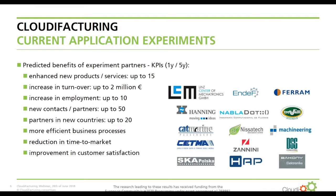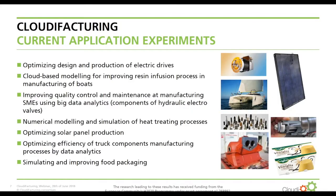So these finding new business processes, new business models, using cloud-based approaches and reducing the time to market and improving customer satisfaction, those are all economic benefits that also are backed up with technology impact, technical impact, that the different experiments are implementing in different application scenarios, in different use cases.